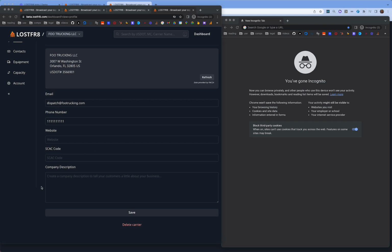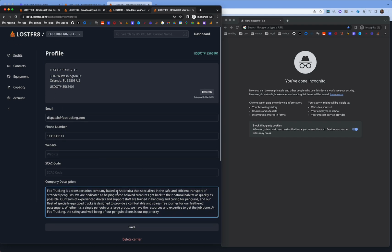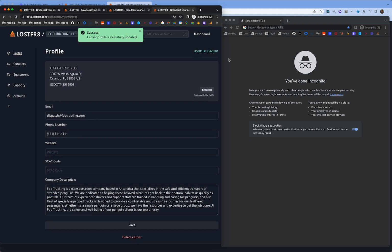Company description is whatever you want it to be. So Food Trucking specializes in hauling penguins, stranded penguins in Antarctica. So that's cool. Whatever your company description is, whatever you want this to be, you can put as much text in here as you want. There you go. We're going to hit save. That's all ready. You'll notice in the top right, this is a link to your actual live profile. We're going to get back to that at the end.